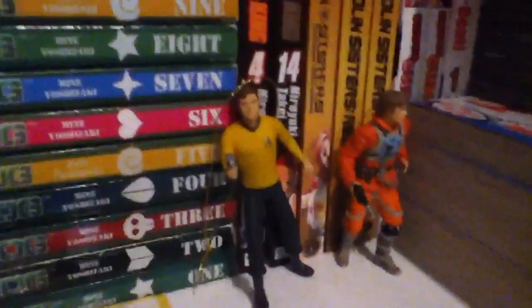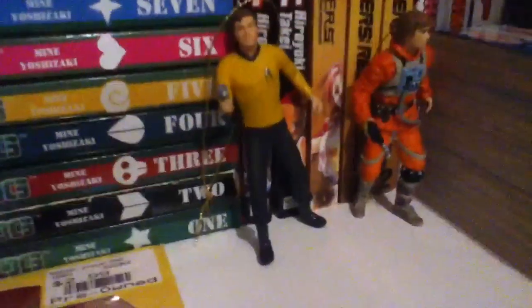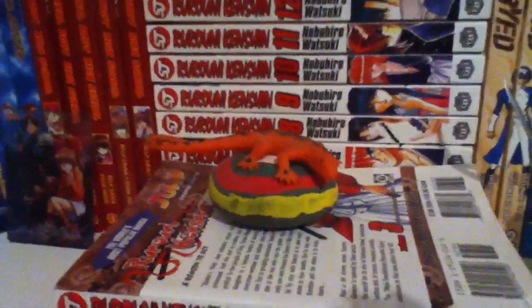Down here we got ornaments that I use as figures. We got Captain Kirk and Luke Skywalker. Over here we got more figures. I don't know where she's from. But we all know Miyuki from Lucky Star. And I don't know where he's from. That's Sammy, my lizard. He's so cool. Zaku and King Bunny. I have no idea which anime she is from.